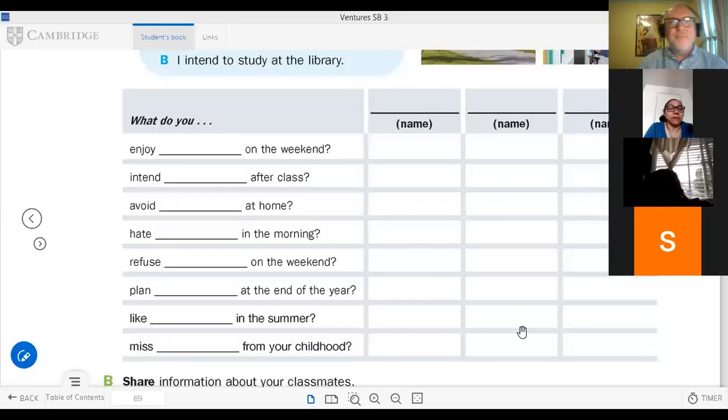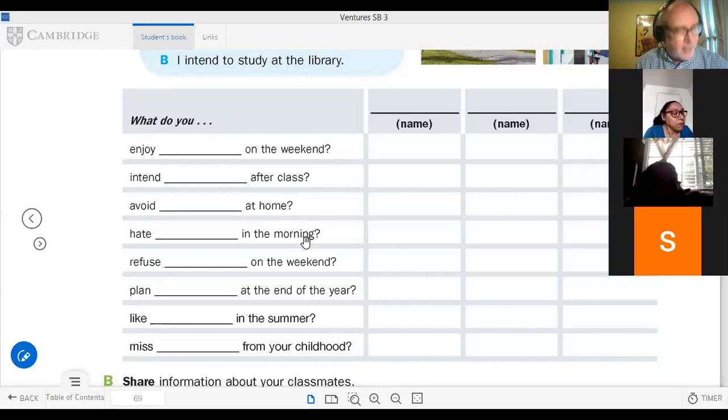Next, Sebastián. I don't have a book, but ask me. Oh, sorry, you didn't copy it down? Oh, I can. Hold on. Sebastiana, can you see it? Yes. Okay. So the third question we're doing, number 3, avoid. Okay. What do you avoid doing at home? Perfect. What do you avoid doing at home?